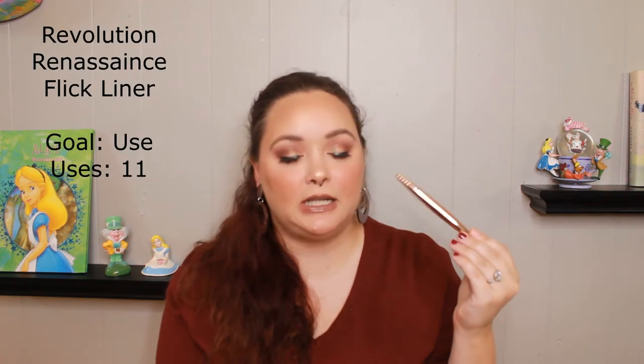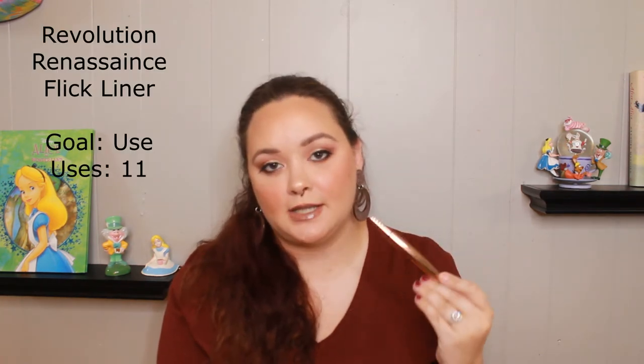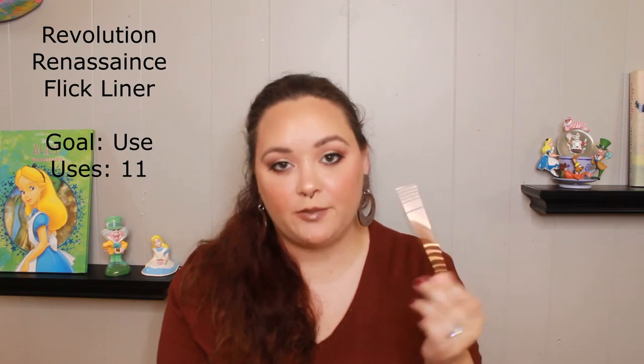Next, we have my Makeup Revolution Renaissance Flick Liquid Black Eyeliner. I don't have a goal for this. I just want to use it for the length of the project before it dries out. I've had this for at least 2 years. It still hasn't dried out at all.